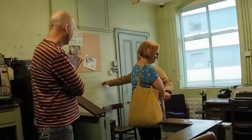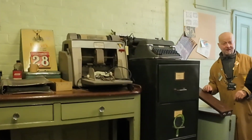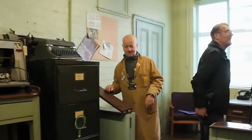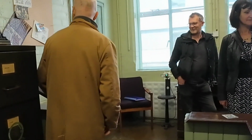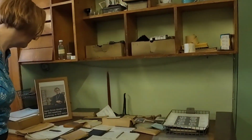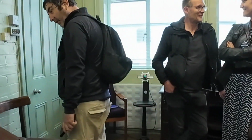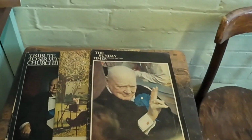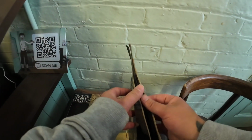The shoes under the desk are Joyce's day shoes. The glasses on the back of the desk are the ones she's wearing in the photograph. That typewriter, mad that, isn't it? There's a magazine there, a Winston Churchill film. You can touch that, it's not part of the collection. You turn the pages over.